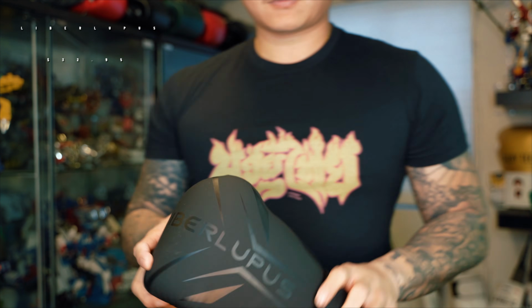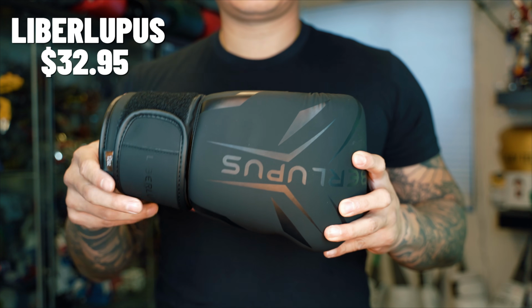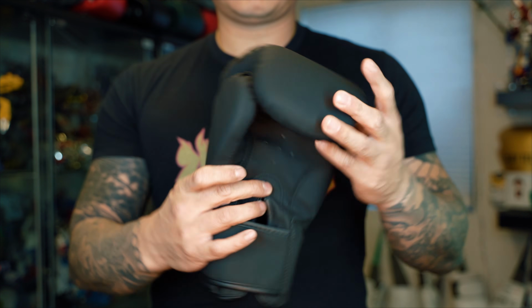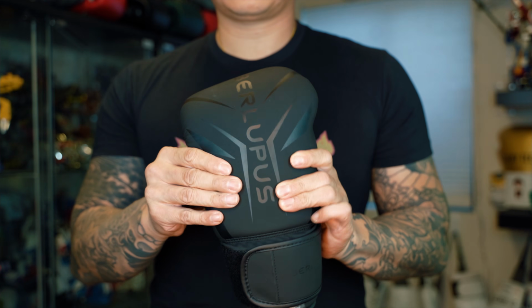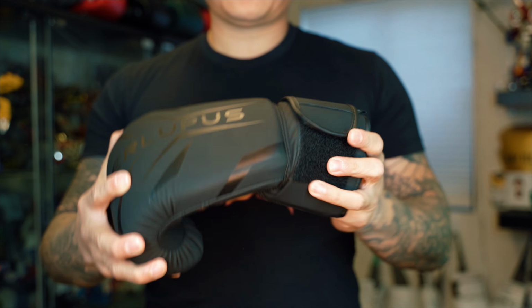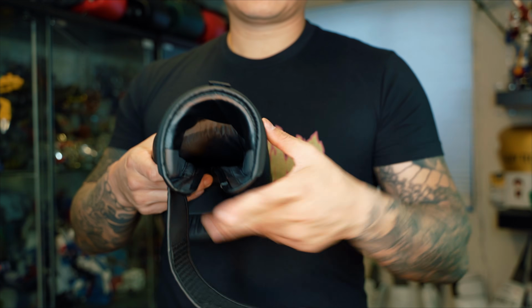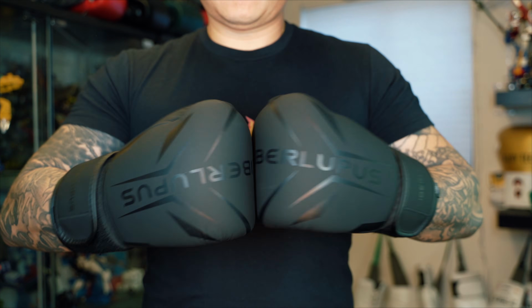Alright, so moving on to our next gloves, the Liberlupus gloves. These are priced at about $32.95. Now, the look and build of the gloves are very, very similar to the Trideers that we covered earlier. Matter of fact, I believe they are very likely the same company. The gloves are made from synthetic leather, features a very, very stiff foam, which is going to probably break down over time. The glove itself is pretty roomy, but I felt the finger box was a little bit short, okay?